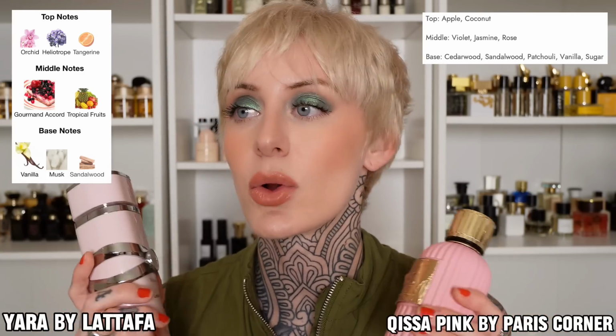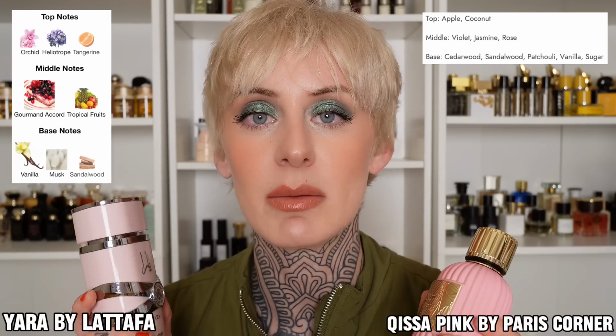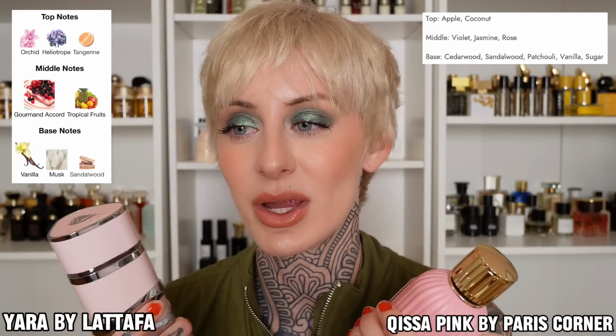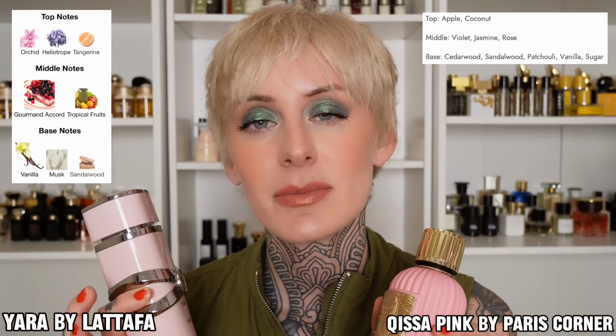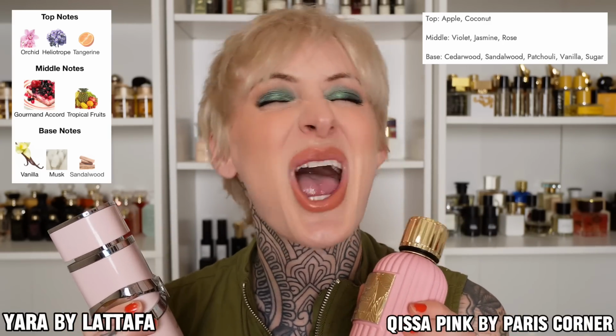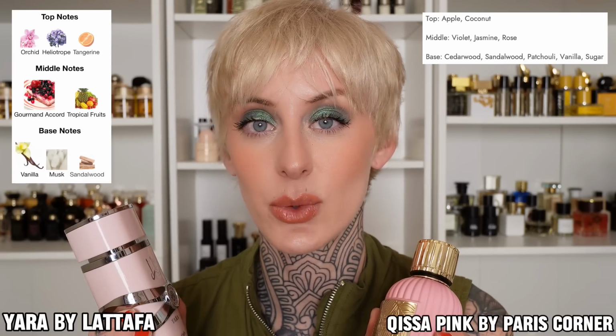Can we just dispel the rumor very quickly that everyone online says that these smell like a pink drink from Starbucks, or that these smell like strawberries and cream? No, they don't. I'm so sick of hearing it. These to me are musky and creamy, a little bit vanilla, and maybe just a tiny little hint of fruitiness.